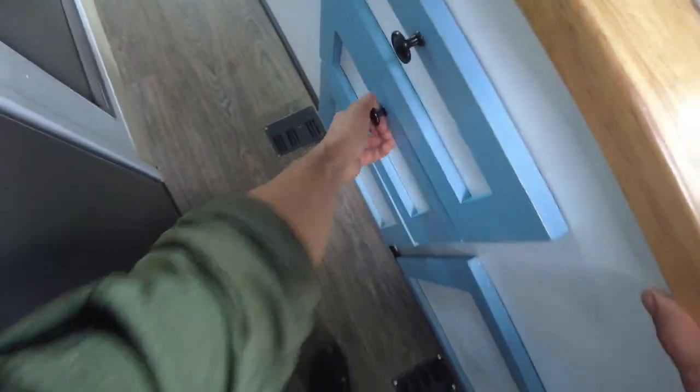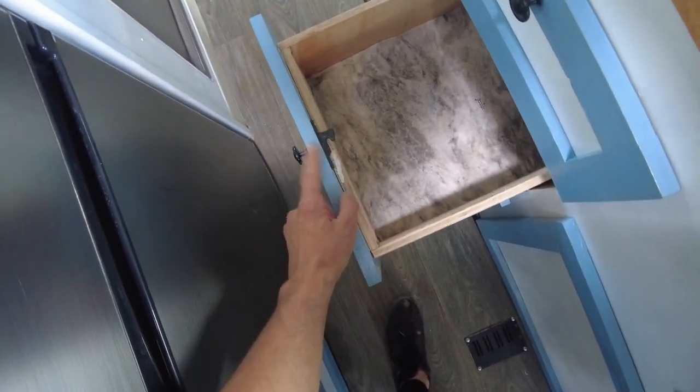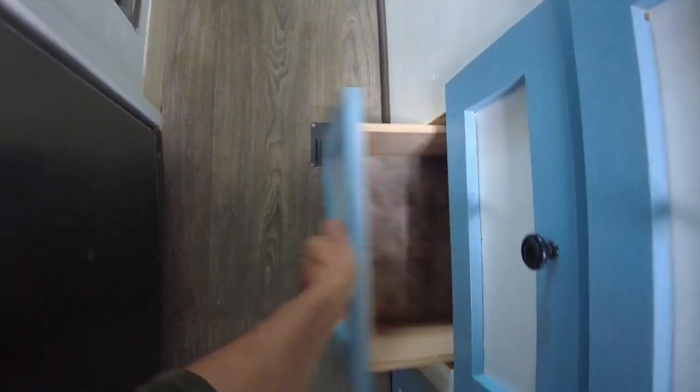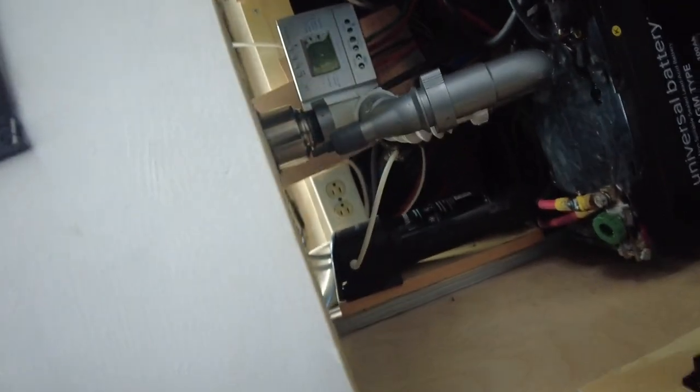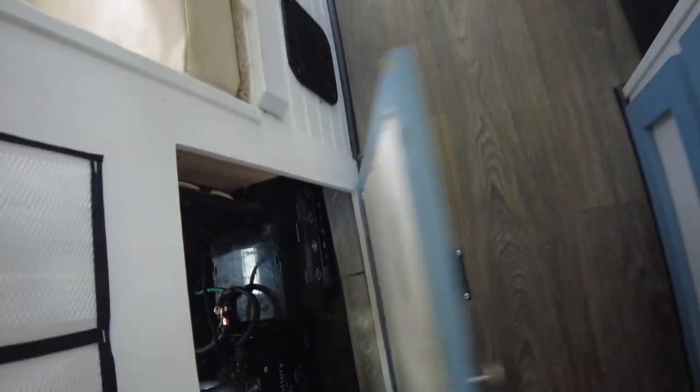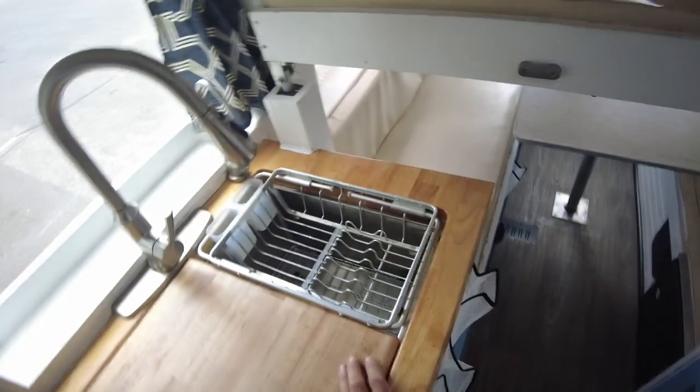Little look at all the drawers. All the drawers have this nice latch thing that Sportsmobile uses, which I really like. Drawers everywhere. This is the electrical section right here. That's the DC to DC charger. That's the solar charger, reverse osmosis, little electrical thing right there, if need be. And yeah, here we go.